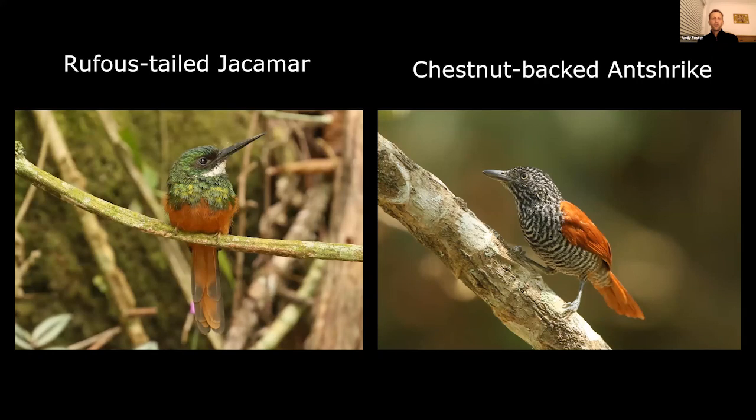Getting just into the forest edge here, nice rufous-tailed jacamar, chestnut-backed antshrike. Worth mentioning, all these photos were taken on Naturetrek tours, so you can see the kind of photographic opportunities you get.